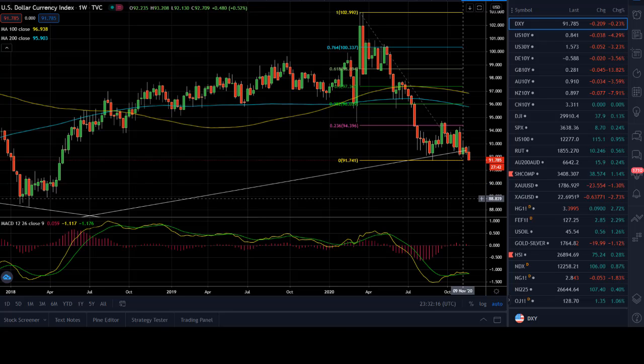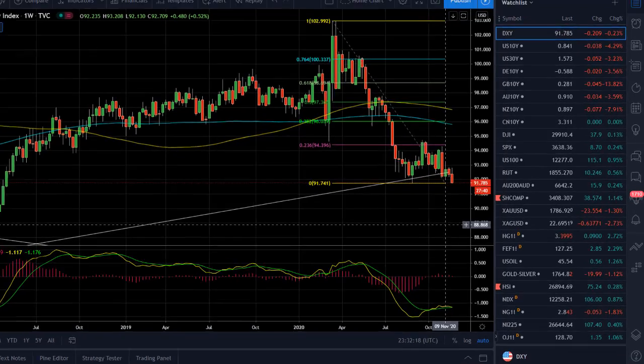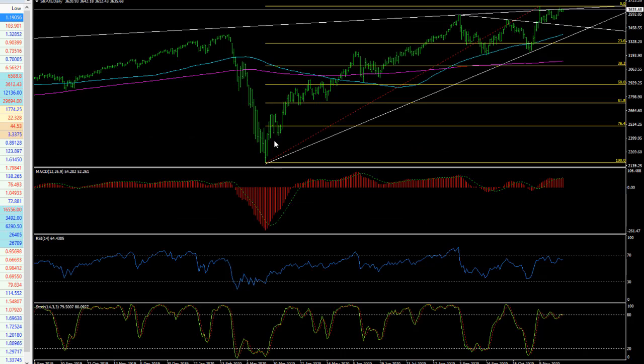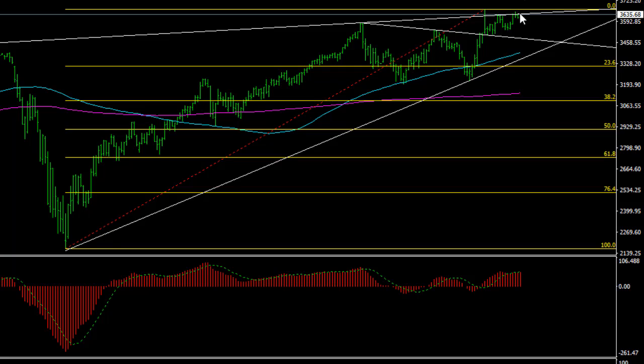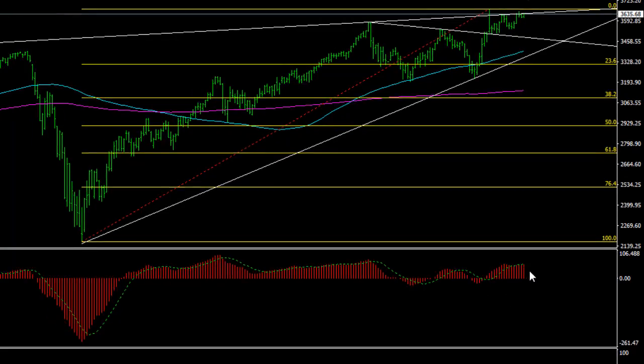So moving away from the currencies and towards the stock markets. Okay, so here we have a daily Standard & Poor's 500 chart, and the S&P did make a new all-time high close on Friday. Although, having said that, the indicators aren't telling us an awful lot. They look a little bit flat.